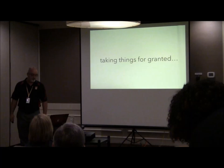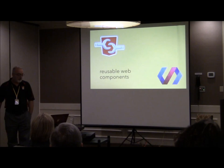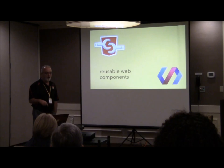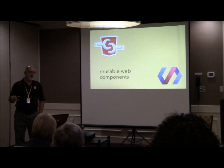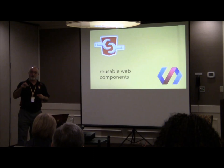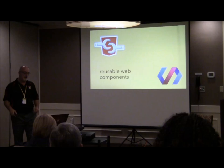So the third pillar of reusability is web components. And so over the past few years, I've become more and more passionate about web components, mainly because of their simplicity, and that it forces you to abstract things out, to look at the simplest part of a large problem and attack it piece by piece instead of the whole thing.